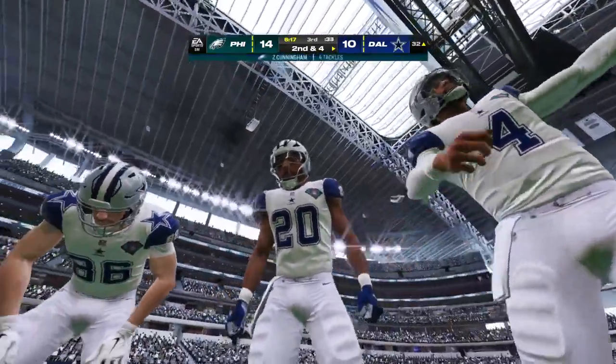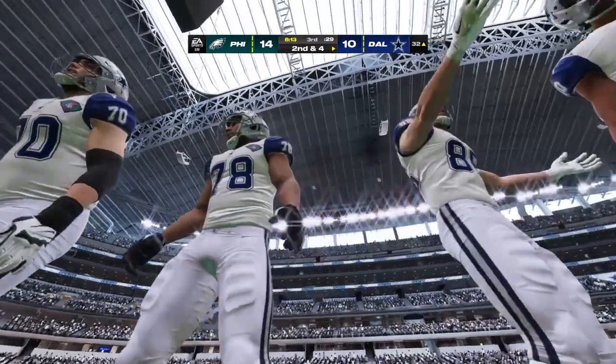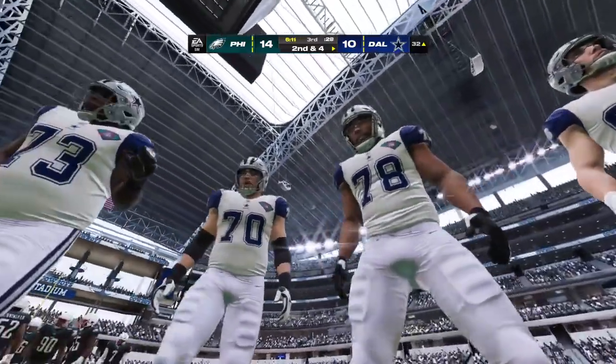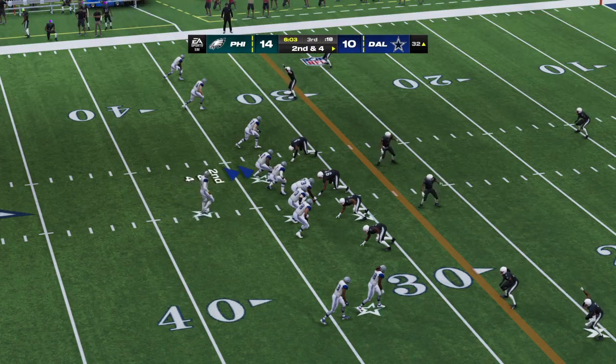And when you get good yardage like that on first down, it really does a whole lot of good for your entire offense. But I love the way he's finishing those runs. At the end of things, he's making sure he gets just a little bit extra. Here now, 2nd and 4.